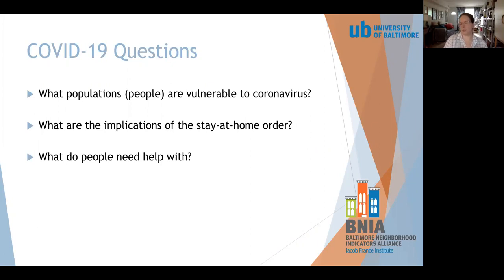So what populations of people are vulnerable to the coronavirus? Thinking about age, race, ethnicity, and also place, especially in regards to Baltimore. Where are the vulnerable populations in the city? Also, on March 30th, Governor Hogan instituted a stay-at-home order for the state of Maryland. What are the implications of that stay-at-home order? What does that mean for residents?